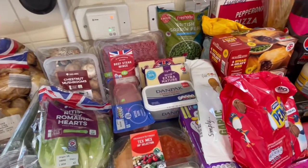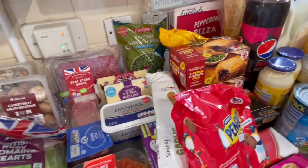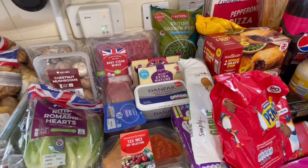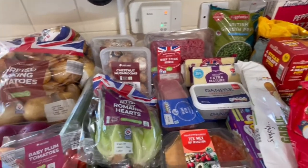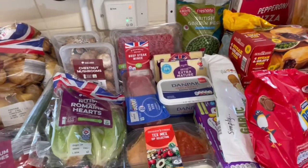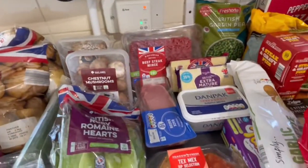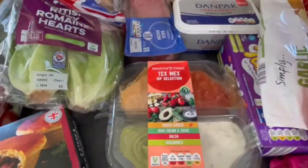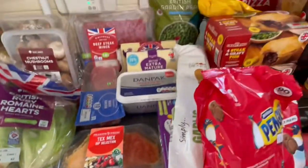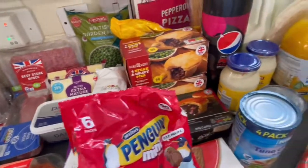So for meals this week, we're going to be having pie, chips and garden peas one day. I'm going to be making a homemade spaghetti bolognese with garlic bread. Another night we're going to be having jacket potatoes with possibly cheese and beans or tuna with a little side salad on the side. And then for the final night, I'm going to be making quesadillas, which is what this Tex-Mex dip is for. In the quesadillas, the kids like pepperoni and cheese. I've already got the pepperoni.